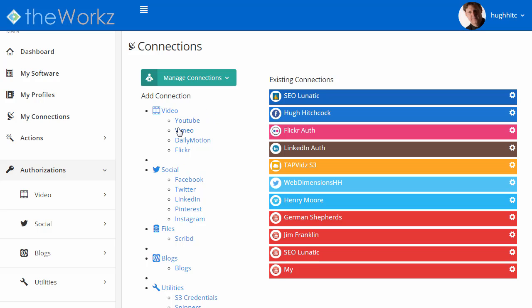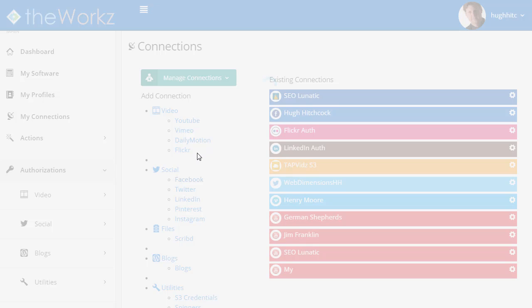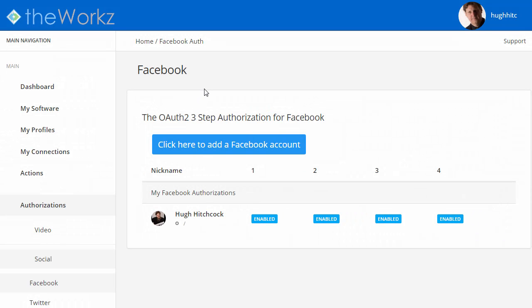Some of them are a matter of saving data that you create. For example, I want you to create your own Twitter app and then put the tokens in for that. For Facebook, it's actually a login through OAuth authorization, and the same is true for YouTube. For example, you go to add a Facebook account and it's going to go through the process of giving permissions to your app on Facebook and so forth.